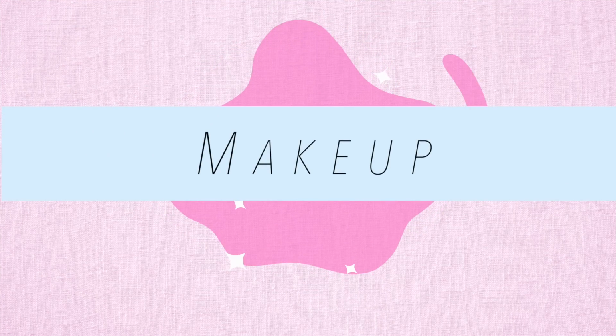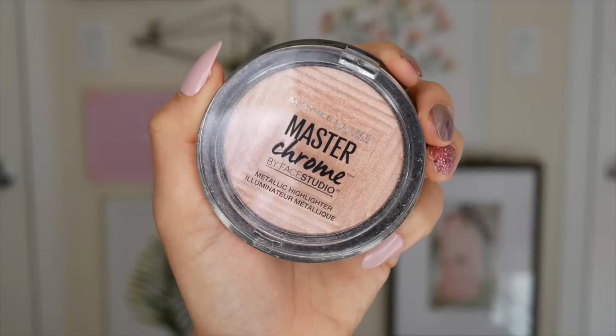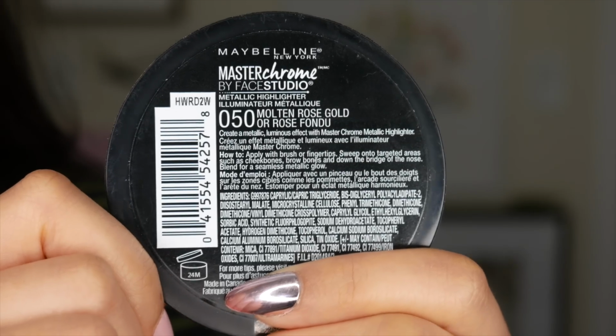So naturally, I'm gonna move on to my favorite makeup product that I've been using recently, and it is actually from Maybelline. Now, this is their Master Chrome Metallic Highlighter. This specifically is in the shade Molten Rose Gold. It's what I'm wearing on my cheeks right now and also the tip of my nose.